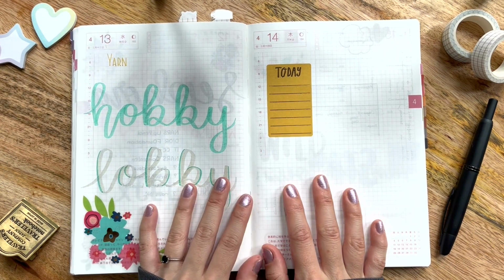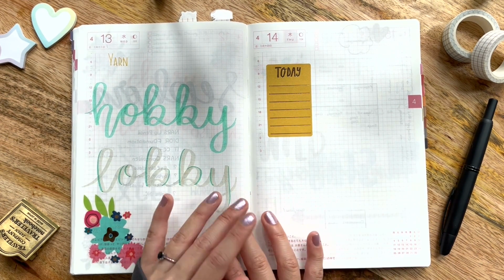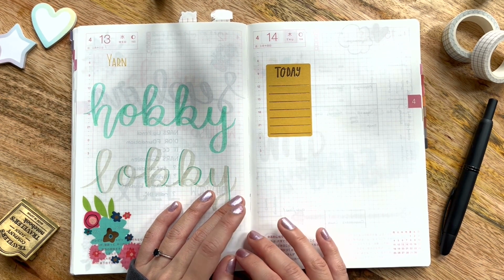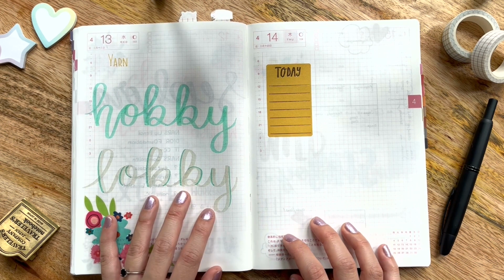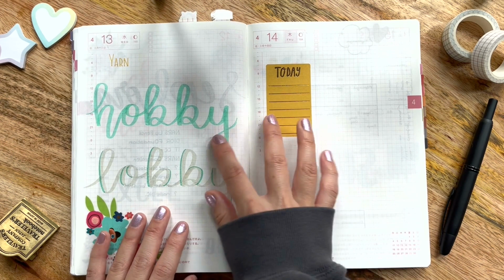So on the 13th, I ran over to Hobby Lobby because a few days before, one of my great friends announced that she was pregnant, and I didn't know the gender of the baby, but I was so excited. I wanted to get started early so that I would actually finish her gift in time. And so I picked up some yarn in both of these colors.